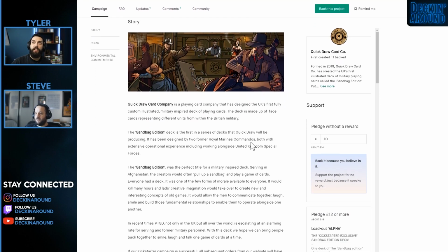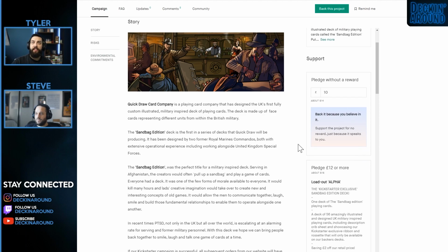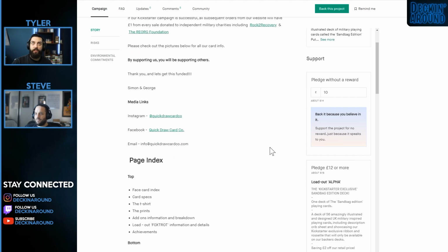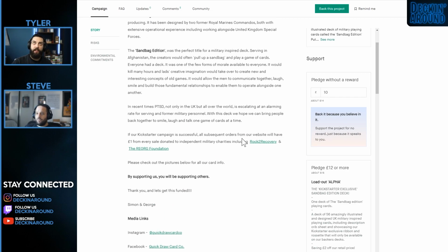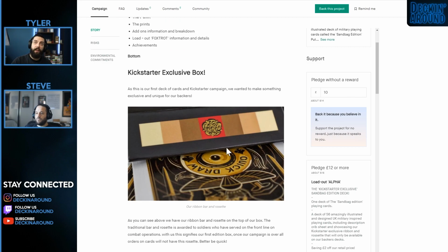So this deck is from two former Royal Marine Commandos. That's cool. It's really interesting the way they put this all together. They mention here that it's meant to bring a little bit of joy back to people suffering with PTSD, not just in the UK but all over the world. Amazing. It's a good drive behind it.